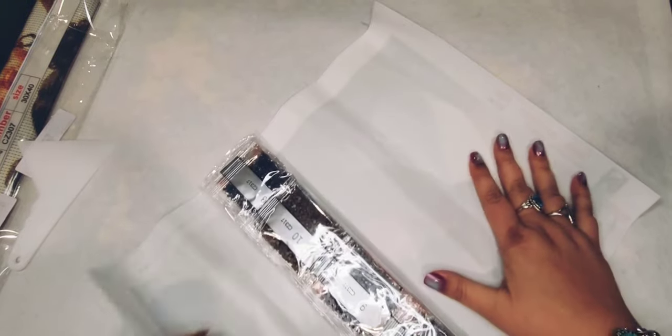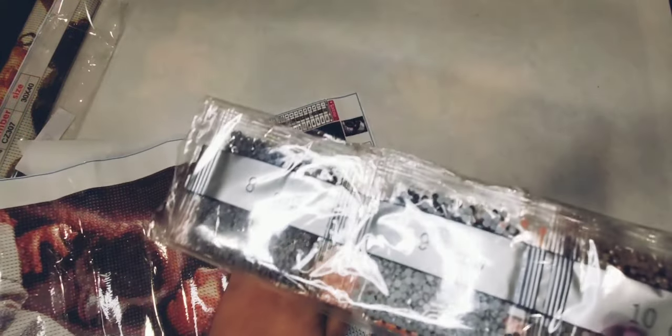And all of these canvases too, I should just show you real quick, they all have a number on them. So here's the number here, which corresponds to the number up here on the painting. So I always check for that when I unwrap my paintings, just to make sure that the number's there.